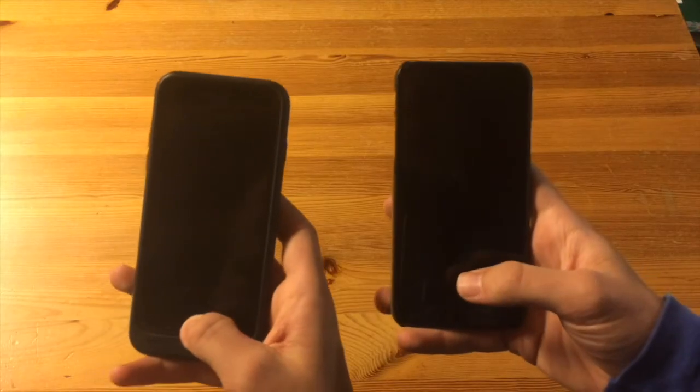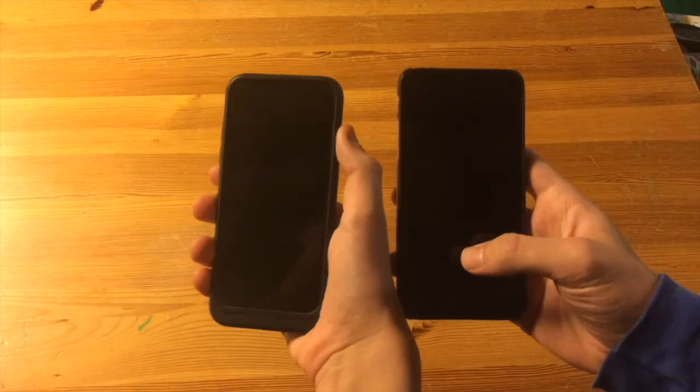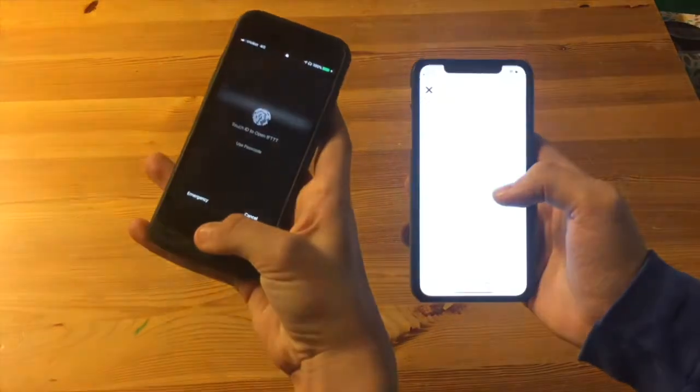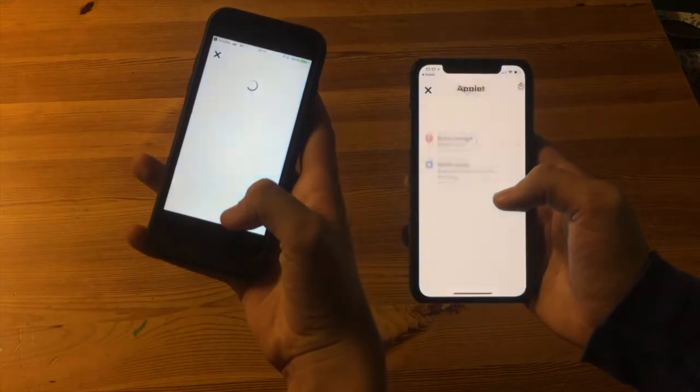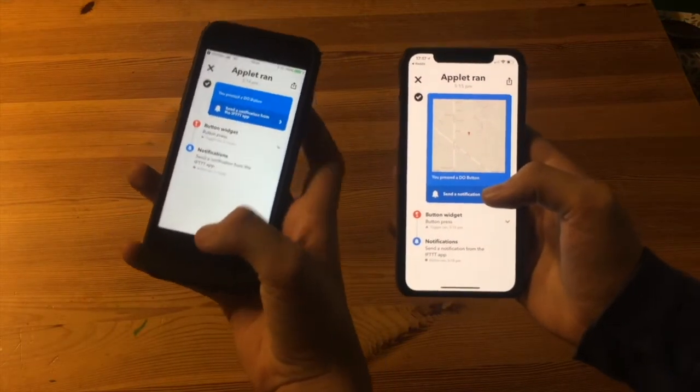In comparison, it's slower than Touch ID, but overall more convenient. Now I know I said I'd have no opinions in this video. The convenience factor, I think, outweighs the slowness. Also, when you're doing anything besides immediately opening it to the home screen, or whatever app you were last in, it's a little faster. For example, like notifications or Today View.